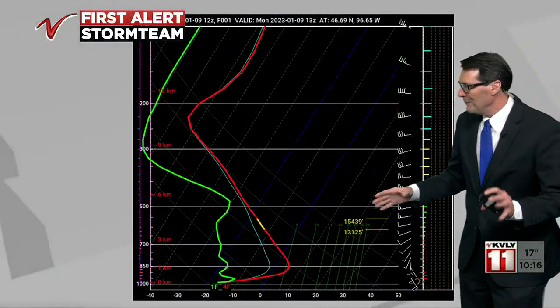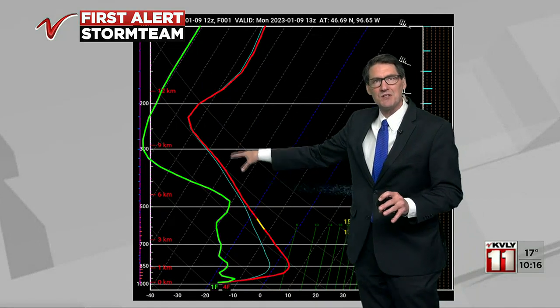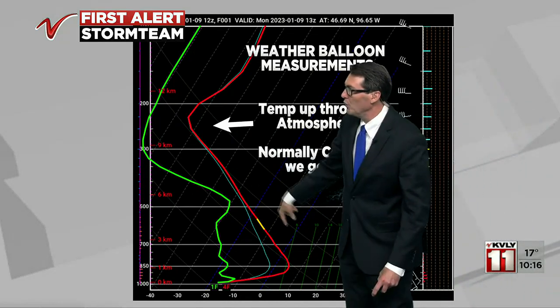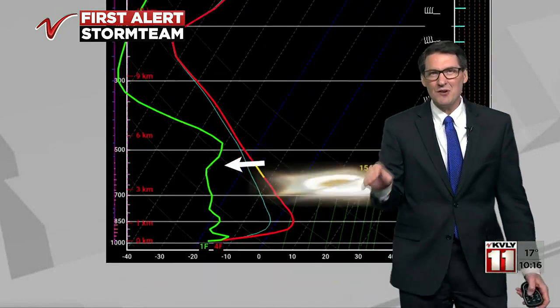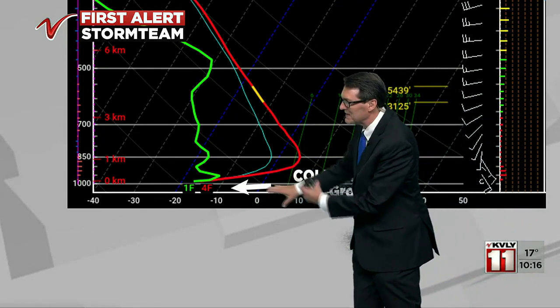As again, we'll mention this, we use the good old-fashioned weather balloon and we launch it. It goes from the ground up, measuring. This red line is a plot of temperature as we go from the ground all the way up to about 10 miles before that balloon pops and comes back down. Normally the air cools as we go up, but sometimes we get a very, very frigid layer near the surface. So the cold air and the densest air is stuck near the surface. Warmer air aloft means we don't get much mixing down here.